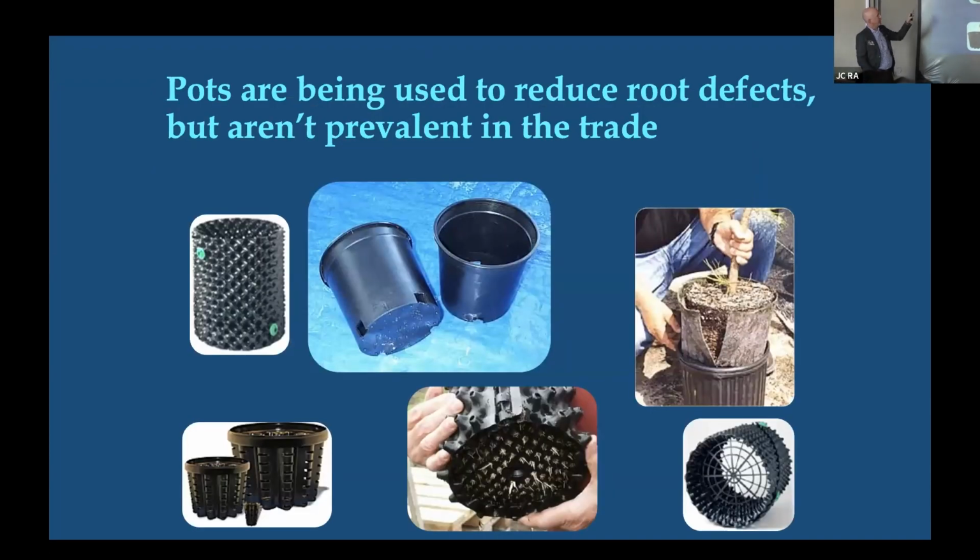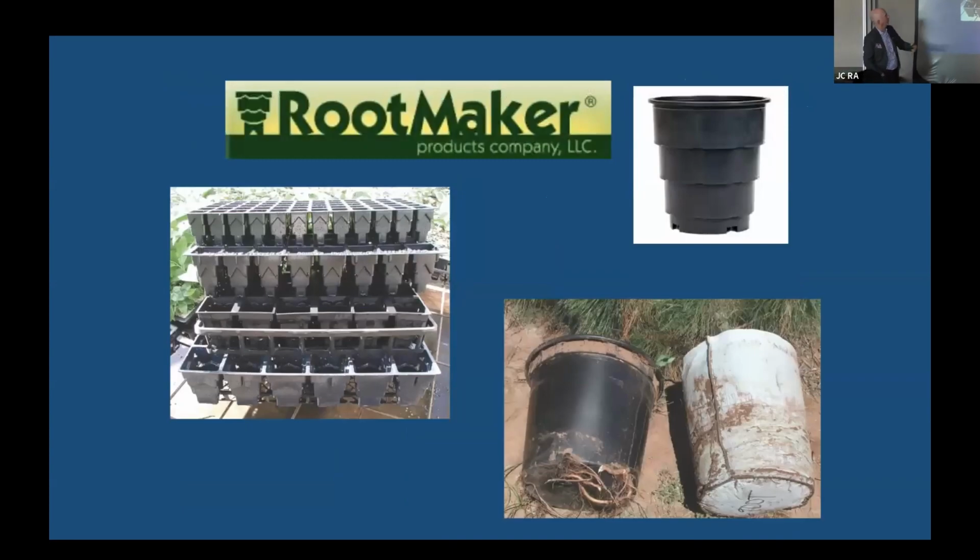There's been a lot of talk for years about the nursery industry using pots that keep those roots from girdling. But I'm not seeing a lot of these at nurseries because this system is expensive. It doesn't work with a lot of systems. There's a lot of good research and science behind this, but it really is taking a slow start and it isn't as prevalent as we would like to see. Most things you see are going to be in pots like this. And it's important to break up the root system. This is one that we did some trial work at Bartlett on, a root maker. Again, they're great, but sometimes cost prohibitive and not a lot of folks are using them in the trade.